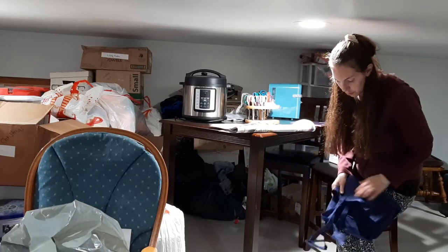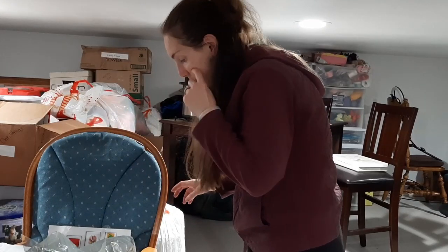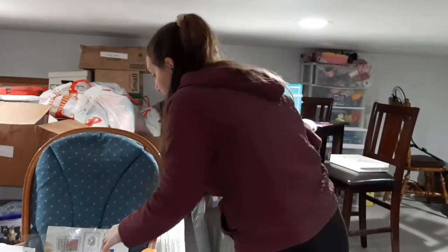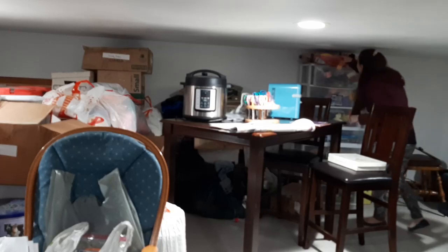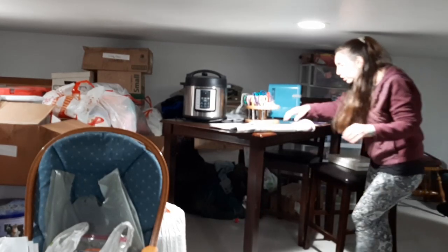Alright, so let's put this back in the car. I know that. Oh, I need a good place. Maybe I'll find a place for school supplies while I'm in here. One of these days. Pop that into my overflowing drawer. Overflowing. Okay.